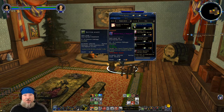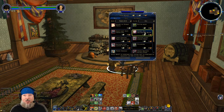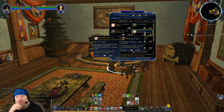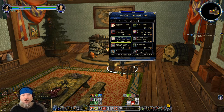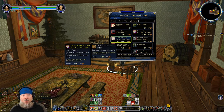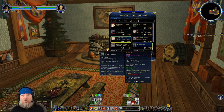Butter knife? What is this? Is it actually a good thing? Aha! Hobbit keg decoration recipe. Using the scroll grants an artisan cook recipe. Okay. Very interesting. Large feasting table. Alright, well let's purchase both of those.